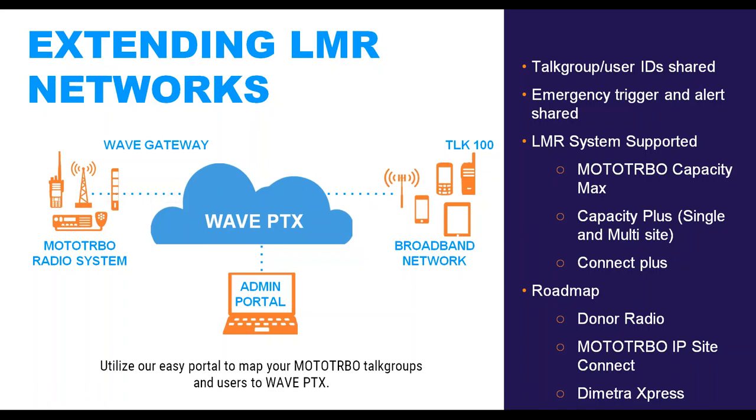We also, for those of you who have experience with the Metro Express, Motorola's scalable down version of Tetra, there is a roadmap integration into that with the Wave PTX.